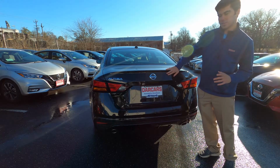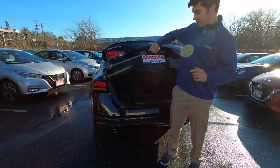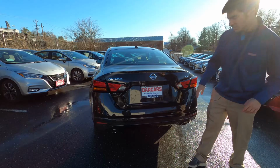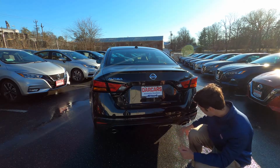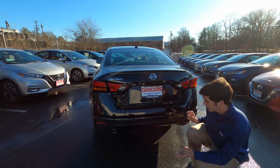You do have a nice little lip to your trunk. Speaking of your trunk, you do have 15.4 cubic feet of cargo space in here, so that's not terrible. Closing that and looking down, you have this kind of honeycomb material right here, which is kind of interesting. But then below that, you have some little bumps. I'm not sure if they were trying to mimic a diffuser or something, kind of odd.